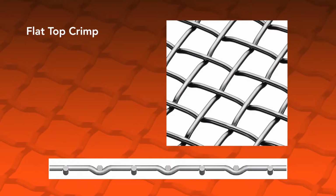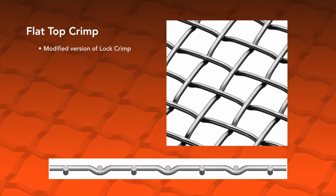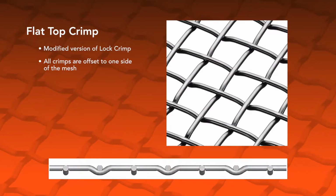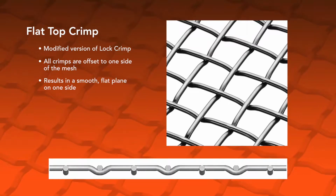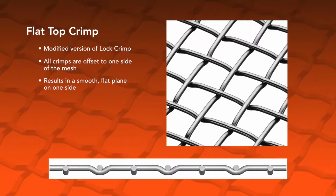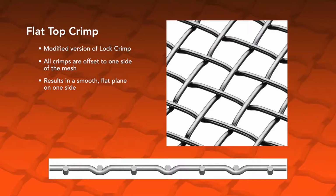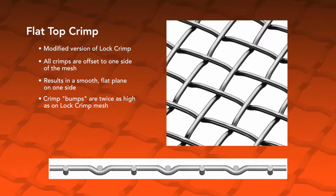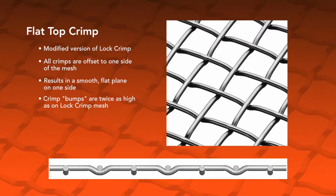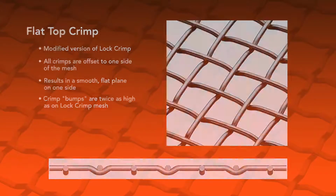Flat top crimp is a modified version of lock crimp. The difference is that all the crimps are offset to one side of the mesh. This results in a smooth, flat plane on one side of the mesh. To produce this shape, on the reverse side of flat top mesh, the crimp bumps are twice the height of the bumps required for lock crimp.